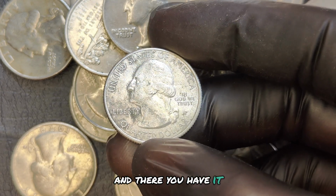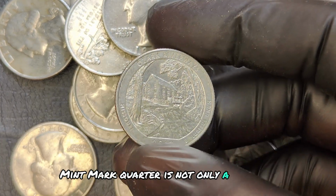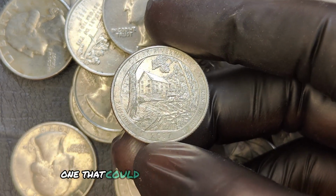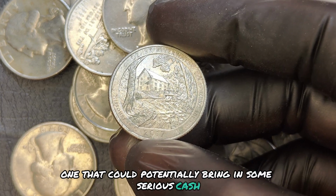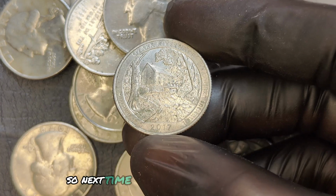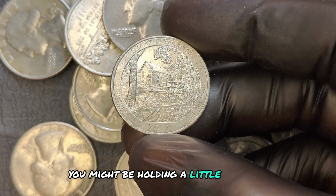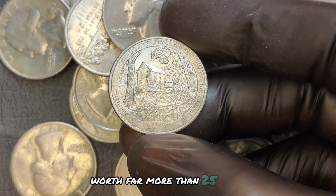And there you have it. The 2017 P Mint Mark quarter is not only a historic piece but also one that could potentially bring in some serious cash if you're lucky enough to find a rare one. So, next time you come across a quarter, take a close look. You might be holding a little piece of history worth far more than 25 cents.